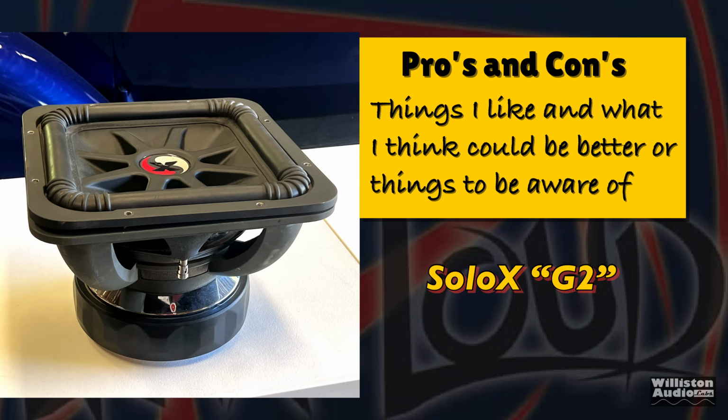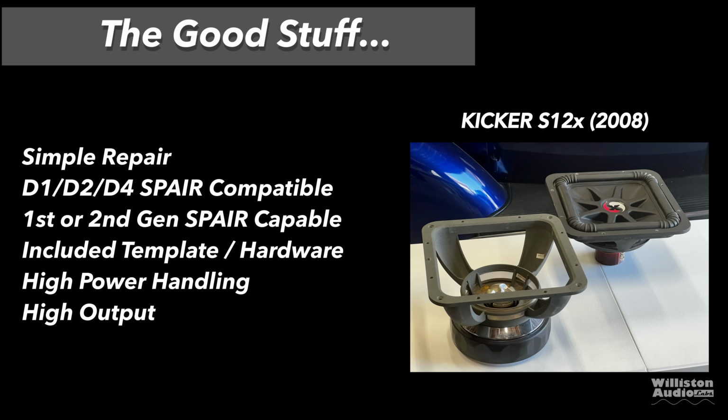First up, simple repair. Never seen anything easier. You can use the D1, D2, or D4 drop-ins, and they're interchangeable, as well as first and second gen are interchangeable. Includes a template and hardware, high power handling, and high output. But these things were expensive. So let's talk about the cons.